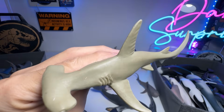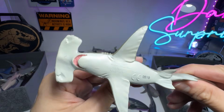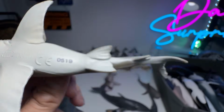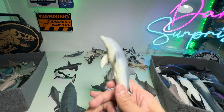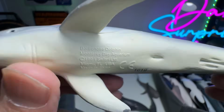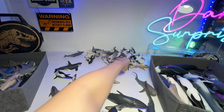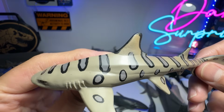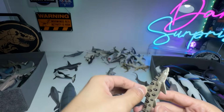We have our hammerhead shark right here, and I love the color of this hammerhead shark. This figure is a pretty old figure. All the way from 1996. Oh my goodness, almost 30 years already, guys. What about this one? Dolphin, bottlenose dolphin. I like this. Let's have a look at this one. What do we have? A bamboo shark, I think. Let's have a look. I can't really tell.